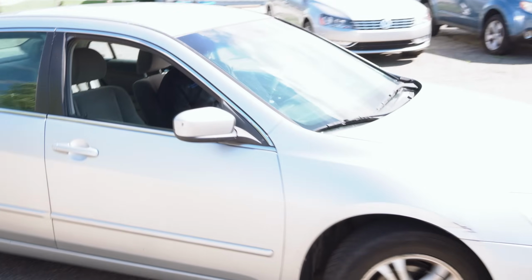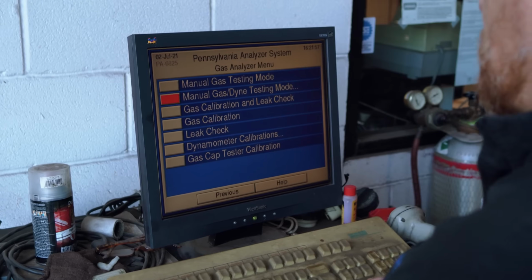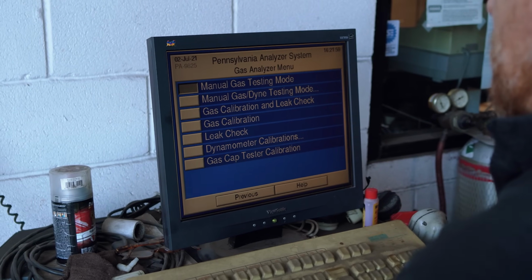Very, very high COs going on right now. That's what Caleb and I are smelling. Woo! Stinky. It's so bad. It's really bad. It's real bad. I'm gonna leave this outside. Gas calibration, manual gas testing mode.